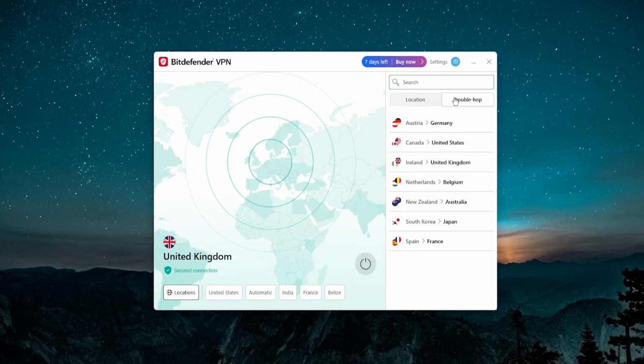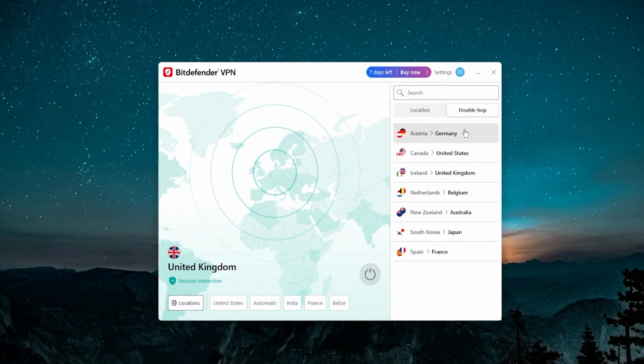You also have double hop over here, which connects you up to 2 different countries before getting you over to the internet. So that gives you an added layer of protection and anonymity between you and the internet. So those are some nice features, nothing too crazy. I'll show you VPNs like ExpressVPN and Surfshark a little bit later in the video. Those have a lot more features.